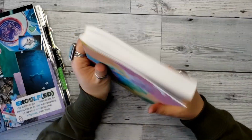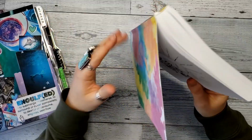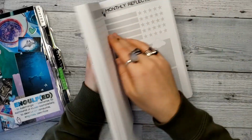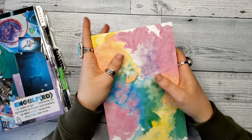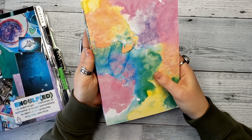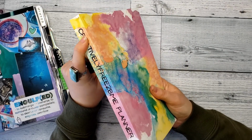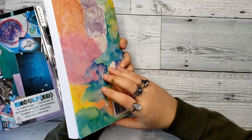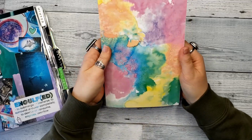I took mine apart because it's glue bound. I took the cover off and I very carefully ripped off each of the pages. I will do a video on how I do it because I get asked about that and it can be a little complicated. I did learn a technique from Alexis over at Miss Trenchcoat. She also has a planner that she produced in a similar style that she showed how to take apart. So I'll leave that video linked in case you want to check it out.